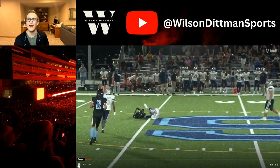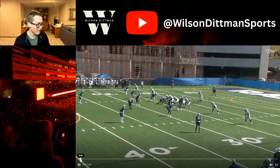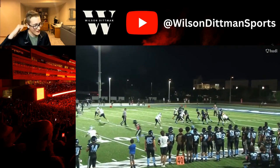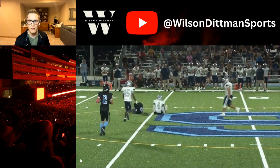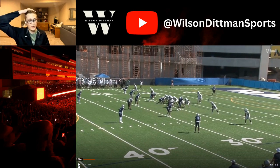Hate this. Oh my goodness. I was going to say I hate this camera angle, but we already saw the athletic ability just now. The fact that he went up and got this, he plays basketball, so you know he has that vertical. Come on. He went over his head to get that. Mossed him, man. That's what the kids do.